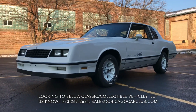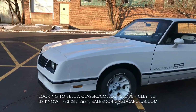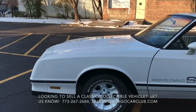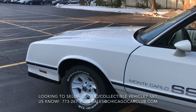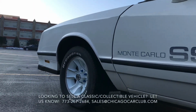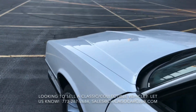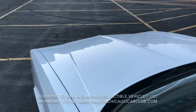So this is a 76,000 mile Survivor. We put paint gauge all over it, and it does retain its original paint. Really impressive, dry, rust-free car. Sold new in Idaho. It stayed there until the end of 2018, so it's always been in a nice dry climate. We bought it out of North Dakota, where it had been for less than a year.